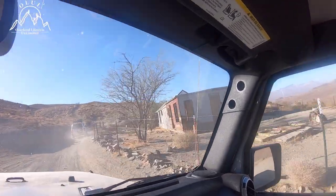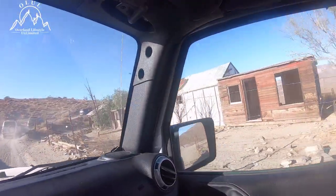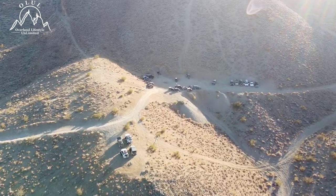After a few hours of driving around Red Rock Canyon State Park, we finally arrive at the Burro Schmidt Tunnel.